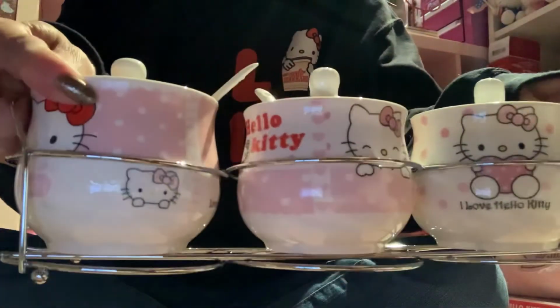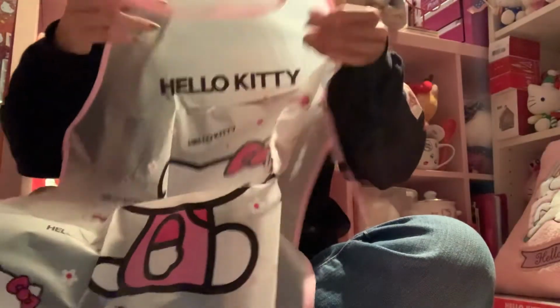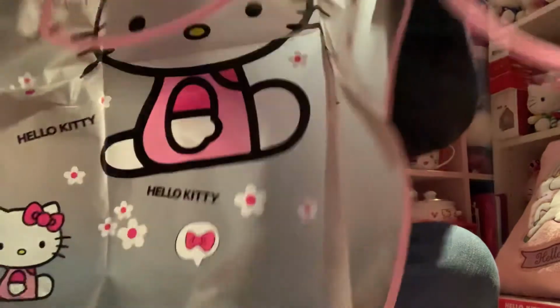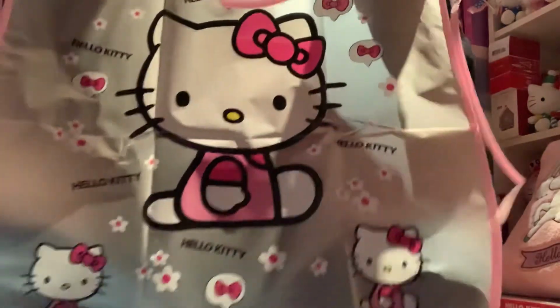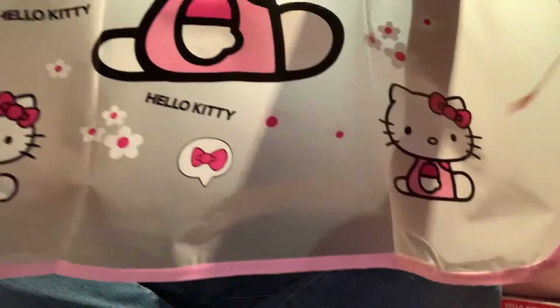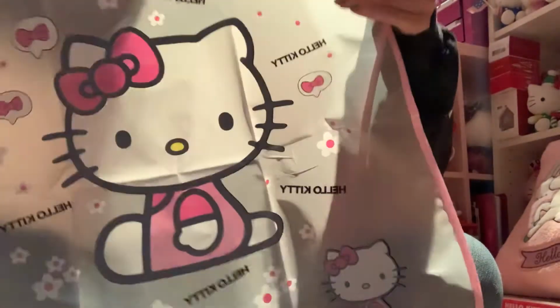I am very happy with my order, and I totally plan on ordering more things from this company. Hello Kitty Camp. Yay! And I just love this apron because it's light, so it's not heavy duty, and it's so cute. And this one, with the sale price, cost me only seven something. I just love Hello Kitty.